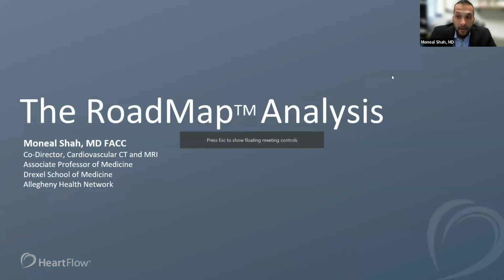Okay, so first of all, we'll give an overview of RoadMap and how we've incorporated it here at Allegheny General and the benefits that we've seen from it.